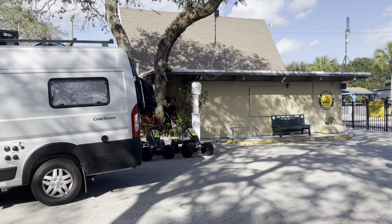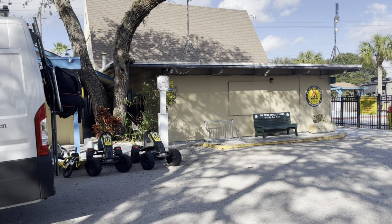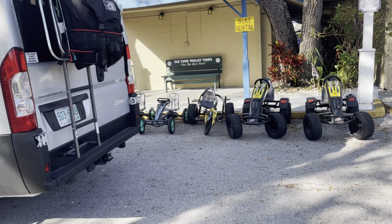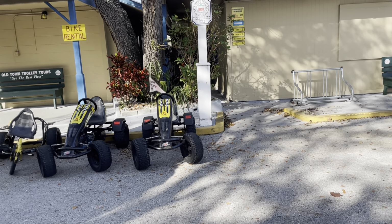So we're gonna go check out the pool. It's 90 degrees. We just literally came from 40 degree weather. Super hot. Welcome to Florida. Office right here. They have a little store. It's also a stop for the trolley. The Old Town Trolley tours are pretty amazing. And they rent bikes as well.